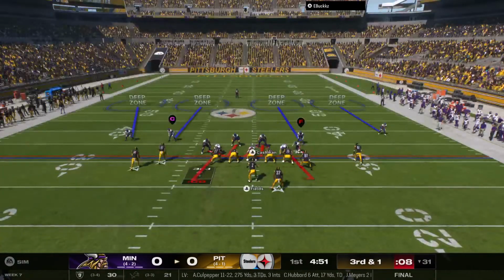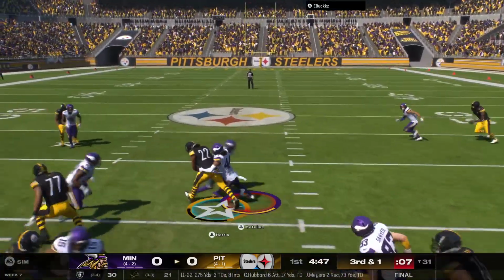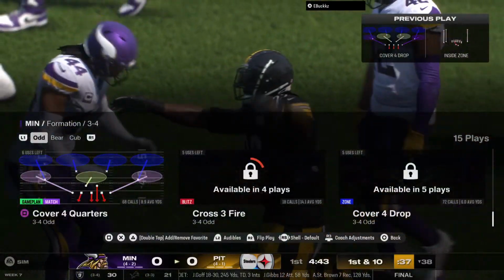All right. Trying to pick it up on the ground with Harris. And this is going to be a Steelers first down as the tackle made at about the 38.